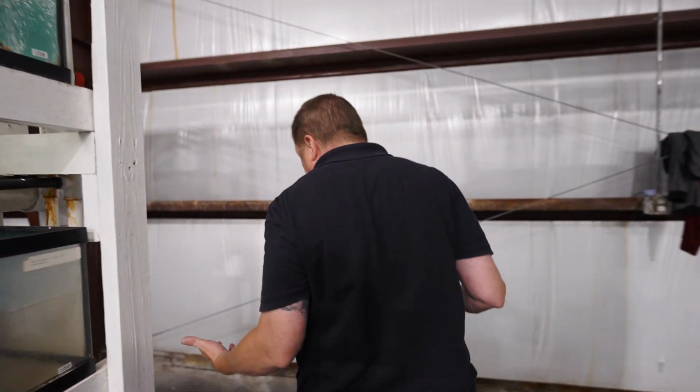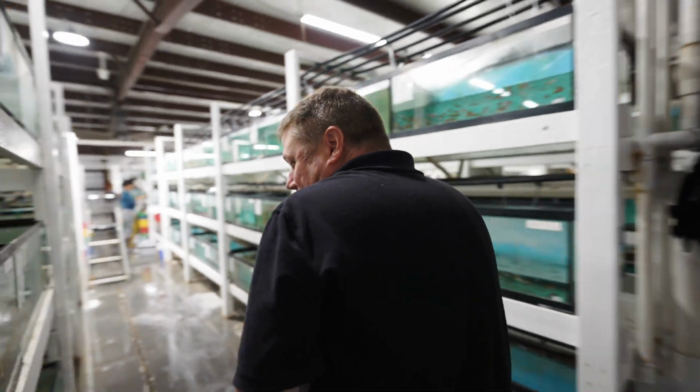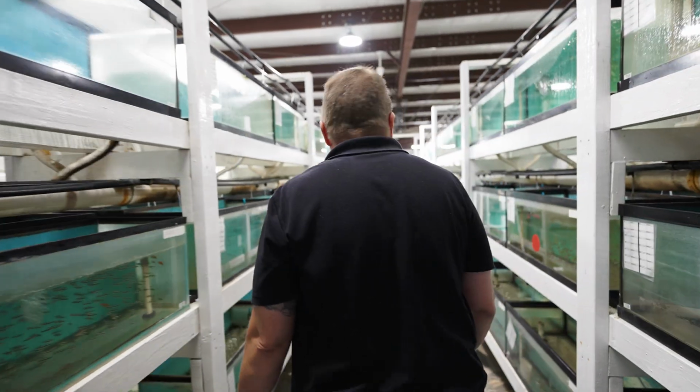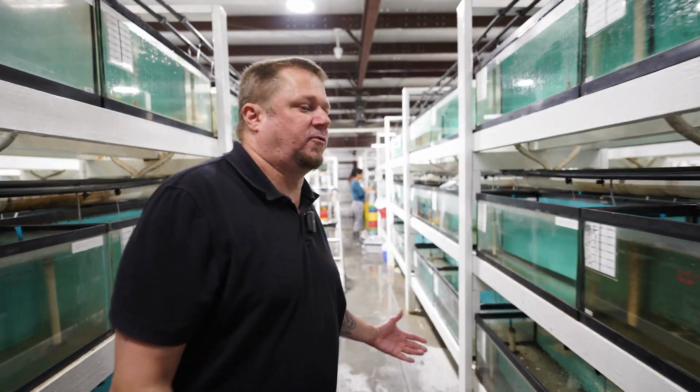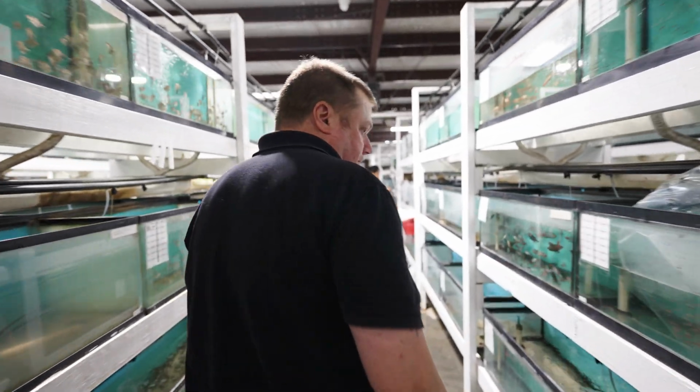You guys have hard water here. Yes, we call it liquid concrete. Yeah, liquid rock, liquid concrete. Yeah, it is what it is, but everything is filtered, and we use purified water, so the fish acclimate very, very well. And this is just one of the buildings.